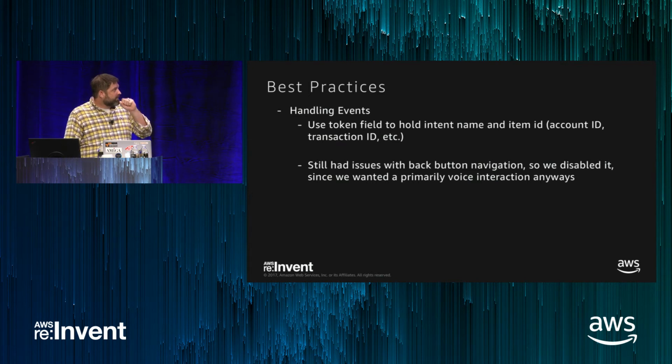The back button posed a little bit of an issue for us, mostly because it was an 11th hour add, but again, due to our flat navigation model, it really didn't make sense. It was more of a breadcrumb. So rather than shoehorn it in, we actually worked with Amazon and they allowed us to disable it. So we don't have back button support in our skill. This may be something we revisit in the future, but honestly, it doesn't make a lot of sense for at least the way our skill is currently designed.